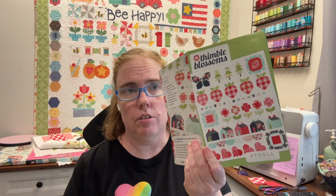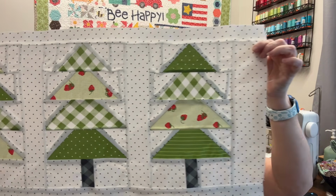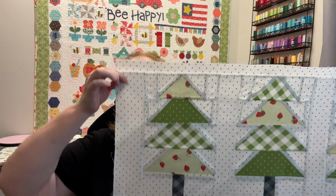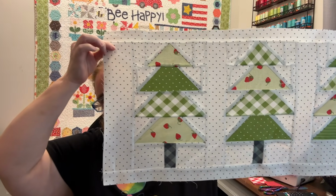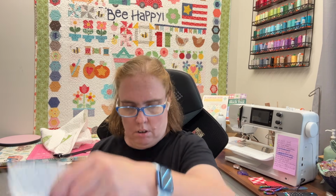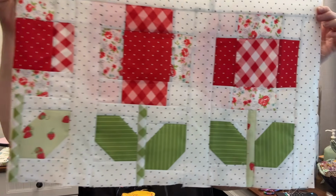This is the pattern. So I'll show you my finished pieces so far. So here are the trees. And then we have flowers, and I have this folded, but it's a long row. These are what my flowers look like.